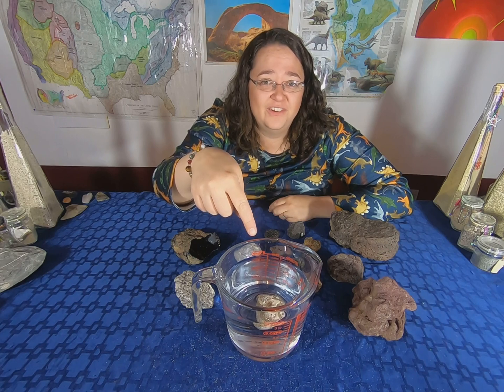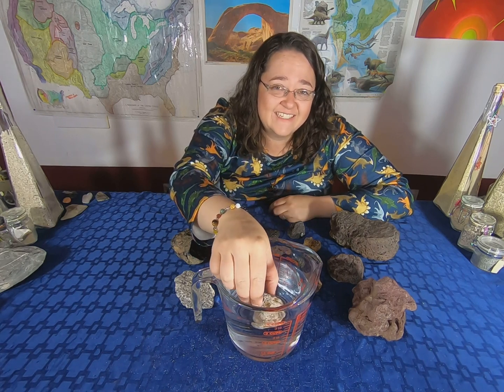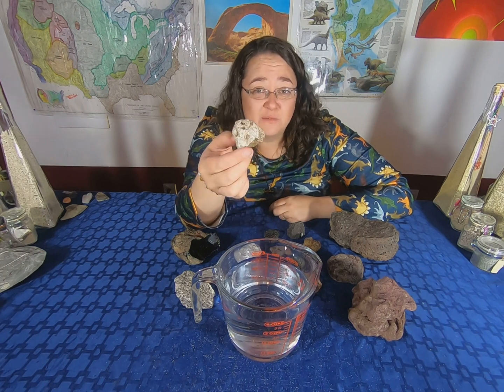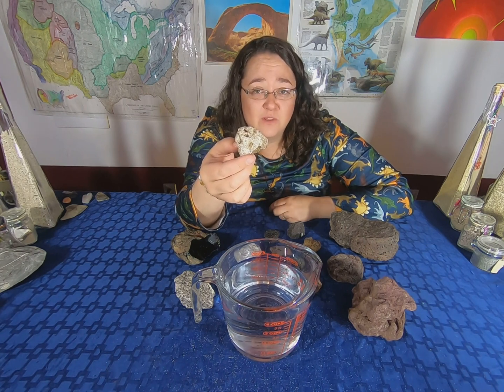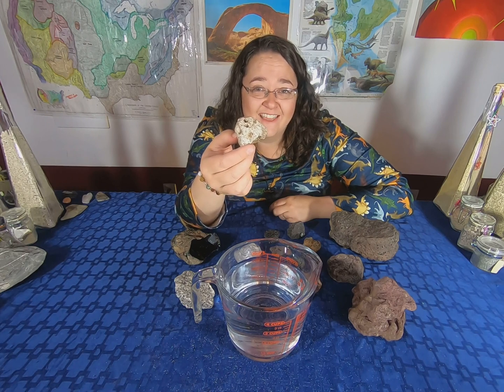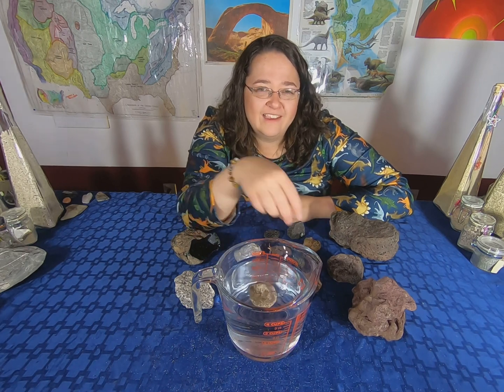My rock can float on water. Isn't that crazy? This is a very special type of rock. When it exploded out of the volcano, it filled itself up with so many bubbles that it can float on water. Isn't that cool? Igneous rock, guys.